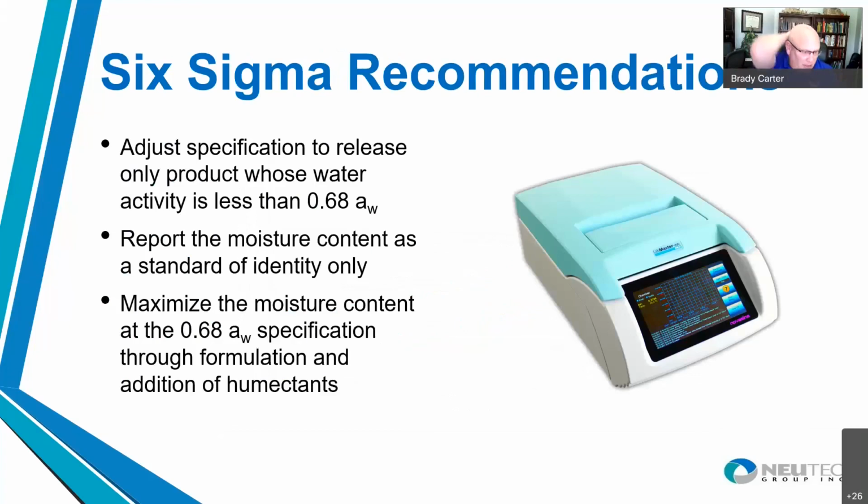So the recommendations in this case were to adjust their specification to release only off of water activity, and moisture content becomes a standard of identity only. And then through some reformulation or new formulations, try to maximize the amount of moisture in the product at that safe 0.6 water activity. And so they've done this.